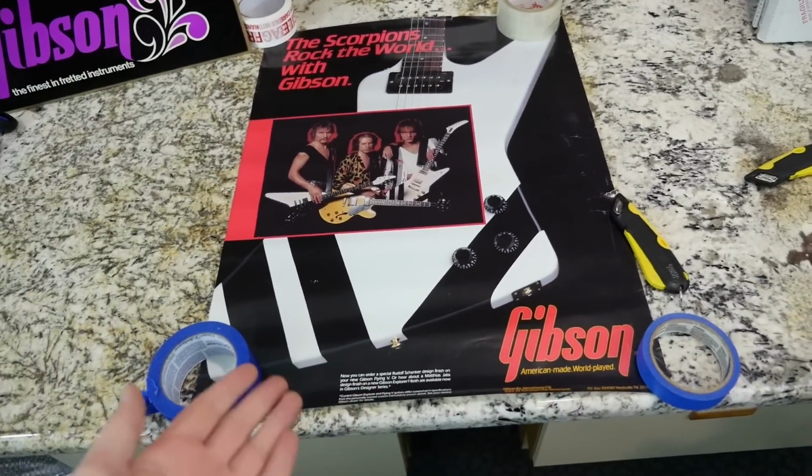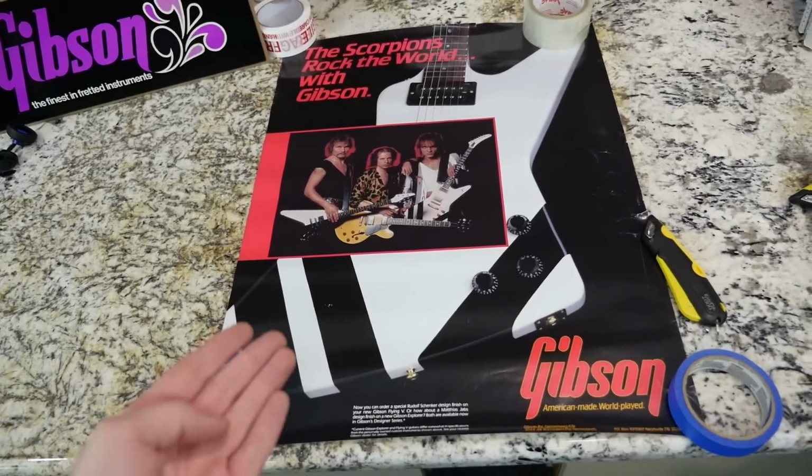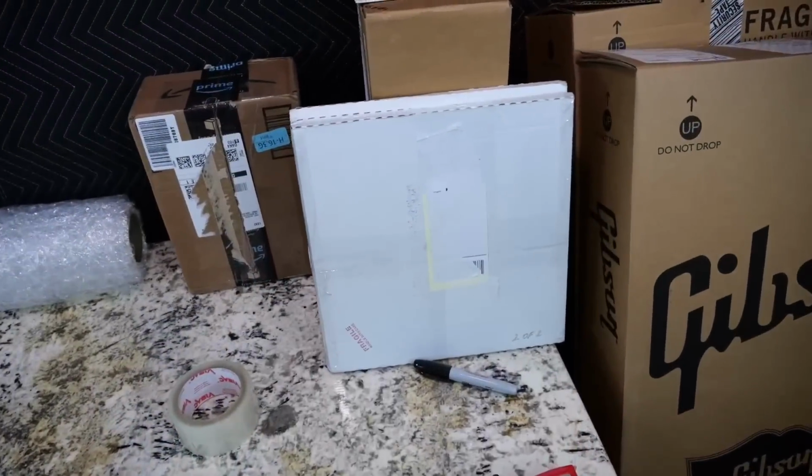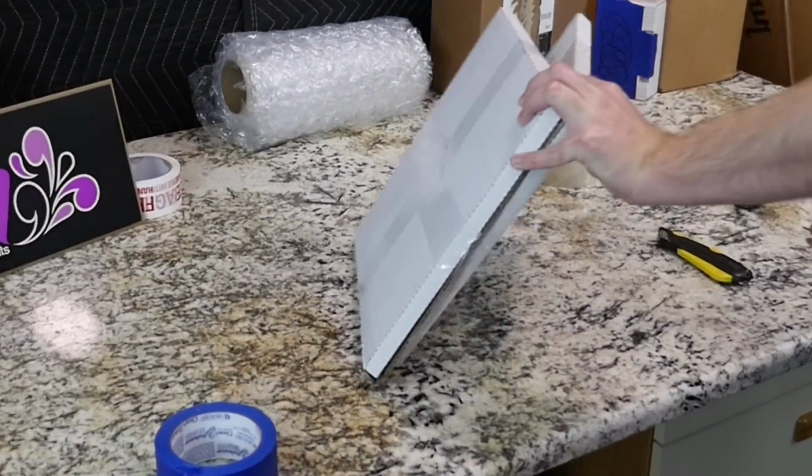A little chewed up over here, but I think it was worth it. That's going to look cool next to the Jabs and Schenker V and Explorer when I eventually get them in a nice little display. Small package number 3. I've got 2 of these little square ones. I'm not exactly sure what is in them.